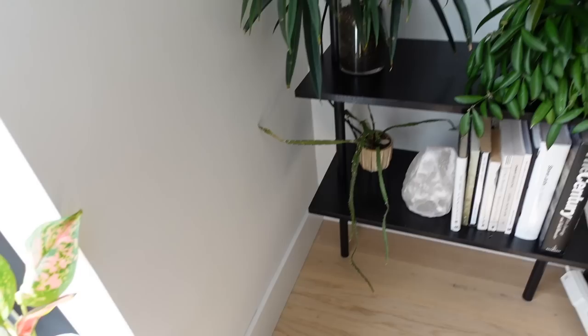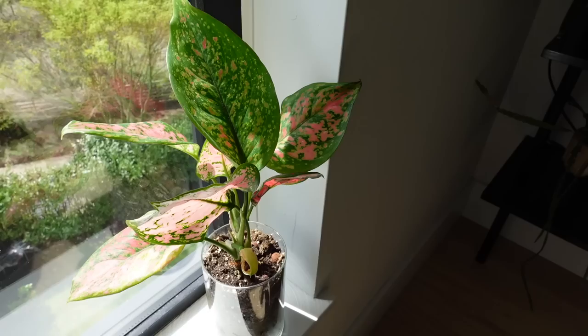And then quickly, in the windowsill, I keep my Aglaonema. I got this one for Christmas from my aunt. And yeah, it just kind of lives in the windowsill there. As I've mentioned in other videos, this is my big south-facing window. It's one of the warmest windows in the house. So we keep this closed for the most part, just for privacy reasons.